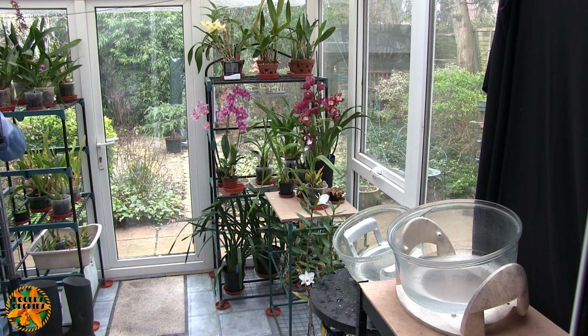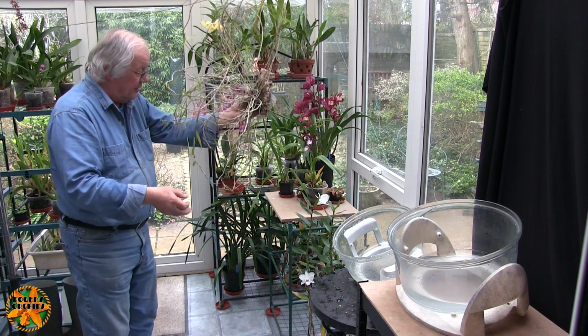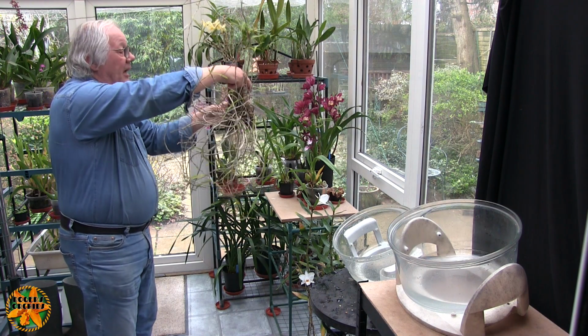But you know, we need to give the buds a helping hand. Now this is my Hercoglossum. Now this doesn't look as good as it has done at this time of year in previous years. It is a straggly plant.